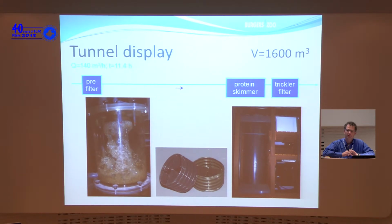Something about the filtration. We have a very simple pre-filtration. Then the water goes through protein skimmers and through a trickling tower. That's the simple system we have. The trickling tower is a big PVC pipe, as you can see here, about 3-4 meters high, filled with these plastic rings, and they are good for the nitrification. In total, it's a flow of about 140 cubic meter per hour. So every 11 or 12 hours, the whole volume goes through the filter, which is not so much. You see it also in the water quality because it's not clear. It's not a crystal clear tank, but we don't mind. We don't mind that it's not always crystal clear, that you don't see exactly what time it is in the back of this room.